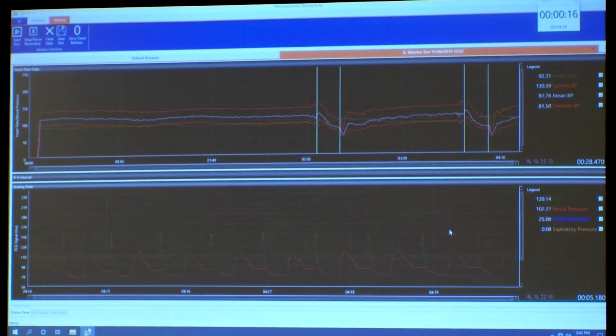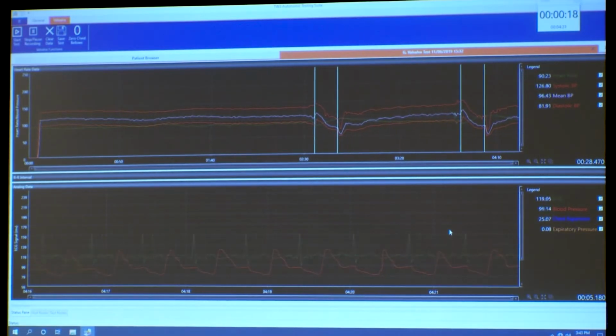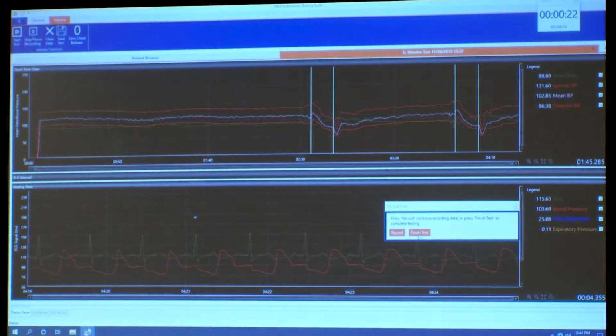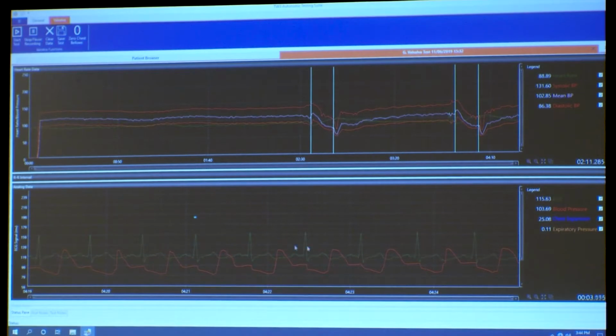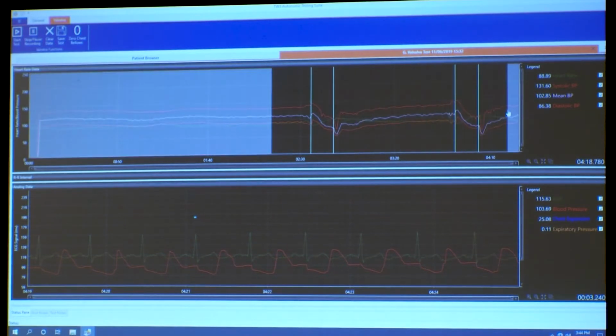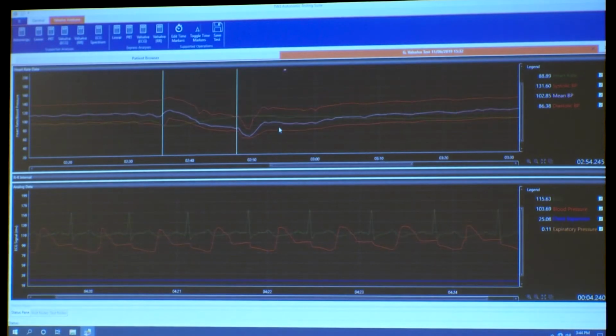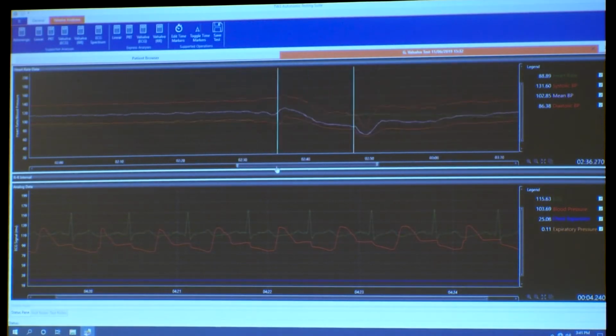Or let's... How long do you want to wait? That's enough, I think. Now, if you can display the pressure signals, that would be helpful. All right, well, it's close enough for government work.